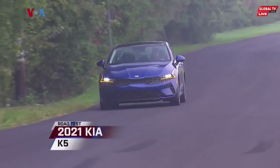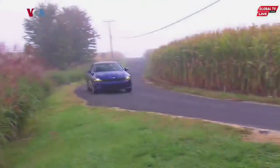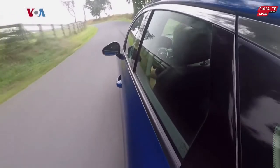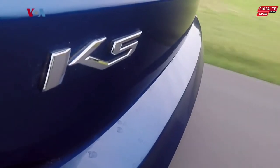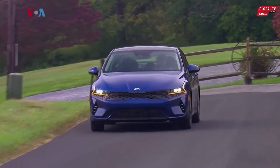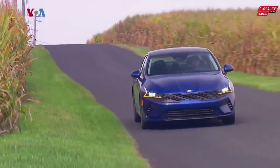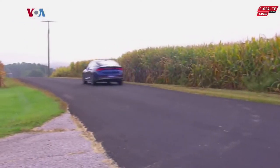Kia's Optima is no more, being replaced by this 2021 Kia K5. That's how the Optima was known in most other parts of the world. So the K5 is still a mid-sized four-door, still sharing a platform with the Hyundai Sonata, but now rebranded, hoping to capitalize on all of the excitement created by Kia's Stinger performance-oriented fastback sports sedan.